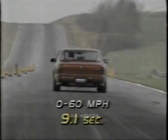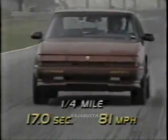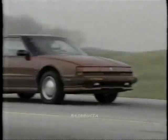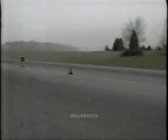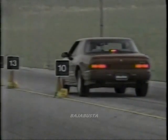Even so, the engine in our test car pulled strongly to about 4,800 RPM and consistently turned 0 to 60 times of 9.1 seconds. And it took our Trofeo 17 seconds to reach the end of the quarter mile, at which point it had reached 81 miles per hour. By our judgment, that's adequate acceleration, but we can think of a half-dozen cars in the Trofeo's class that are faster. But the Trofeo has something not all of them have, anti-lock brakes. They stopped our car using only 122 feet on average from 60 miles per hour. That's a good number, but we would have appreciated less nosedive and a pedal that didn't feel quite so mushy.